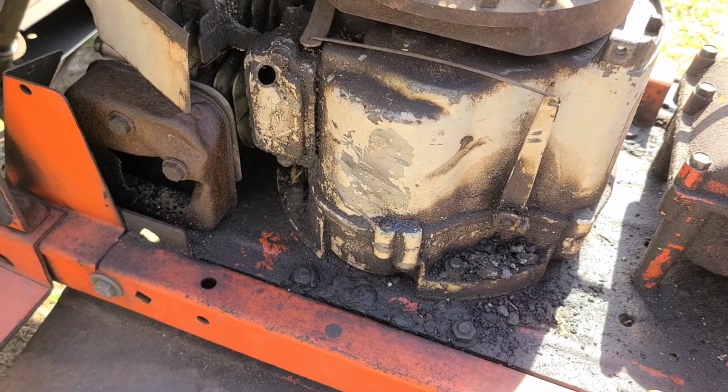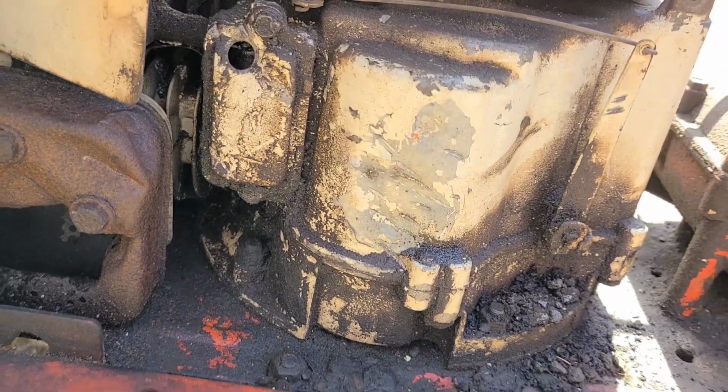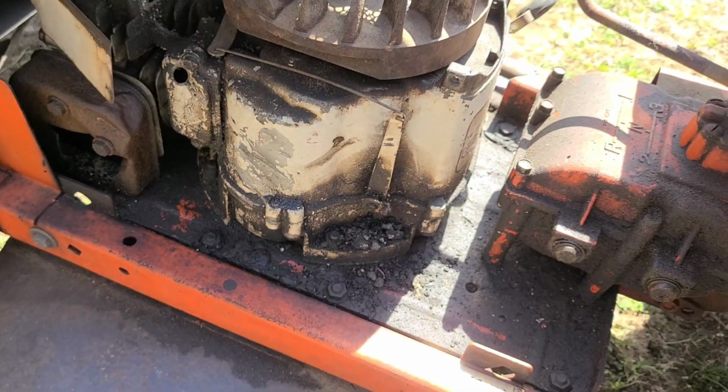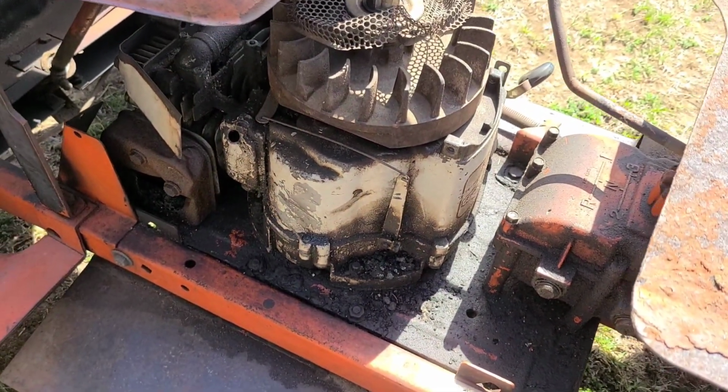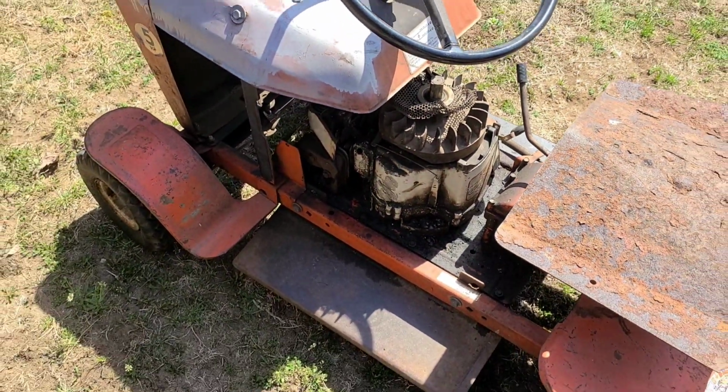somebody caved a block in, and I don't think I'm going to get involved with trying to fix that. I don't know. I'm thinking Harbor Freight engine, just off the top of my head, but don't hold me to that one.